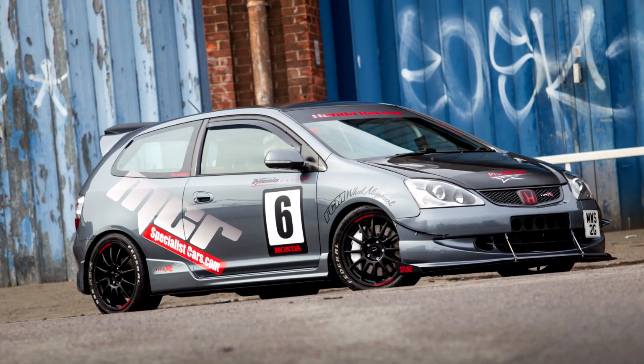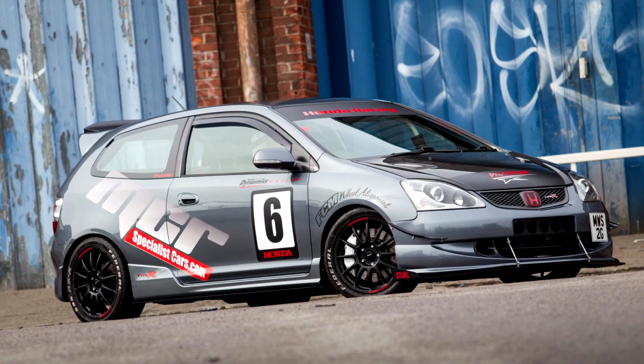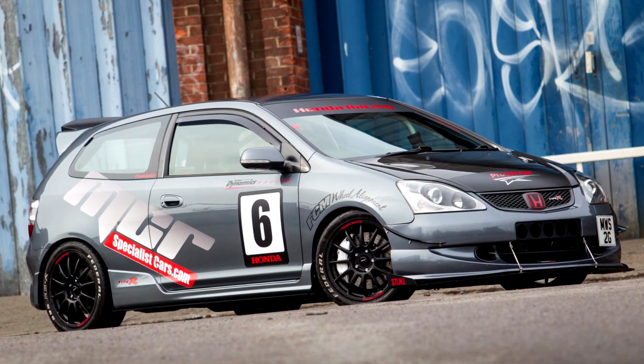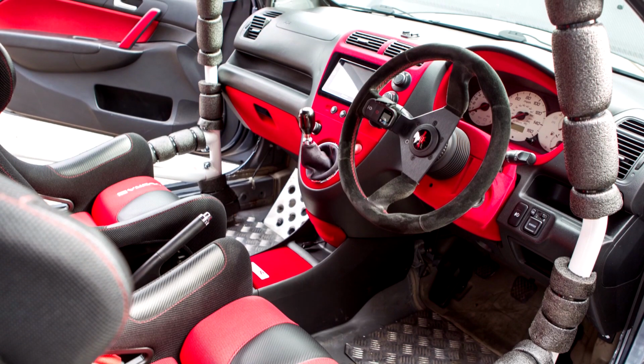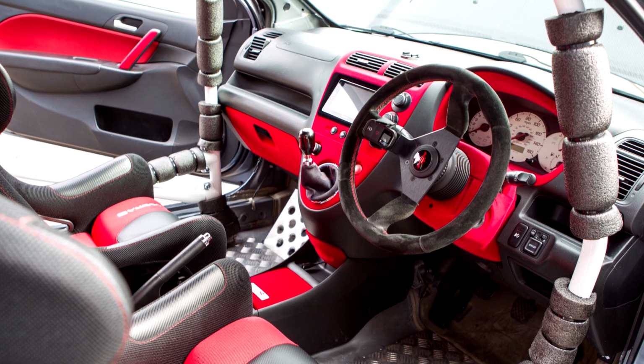What direction would you go though? I'd probably go down the track day route: coilovers, lower control arms, get it all set up nice. Decent set of tyres. Maybe, if you're feeling frisky, strip it out, bit of a roll cage. I reckon you get all that for £5,000.